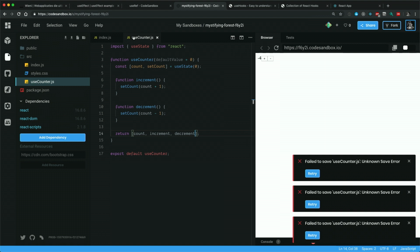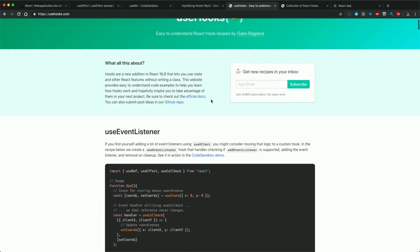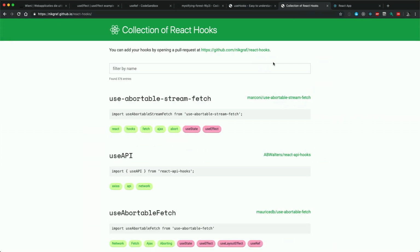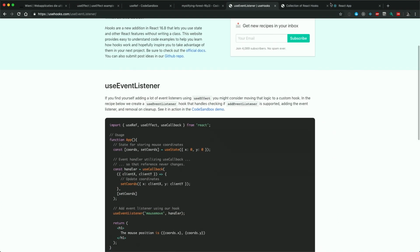We can also share it with the community. And this is obviously a very trivial example. A really good way to get started if you want to use hooks is this website called usehooks.com. And there's also a great collection of React hooks on GitHub. So it's really nice. It allows you to really share logic and reuse it. There are good examples if you want to use, like, an event listener as well.